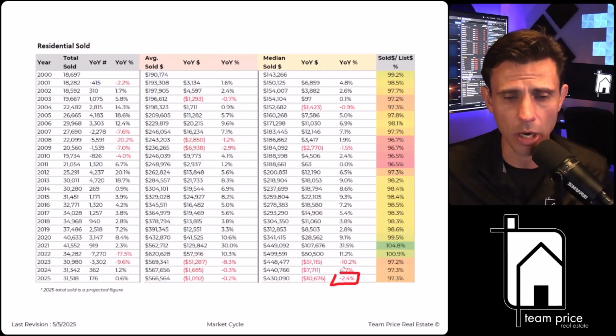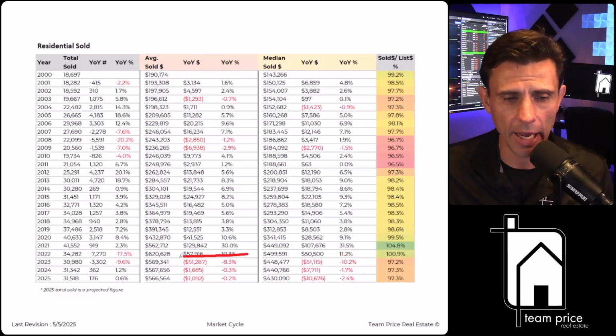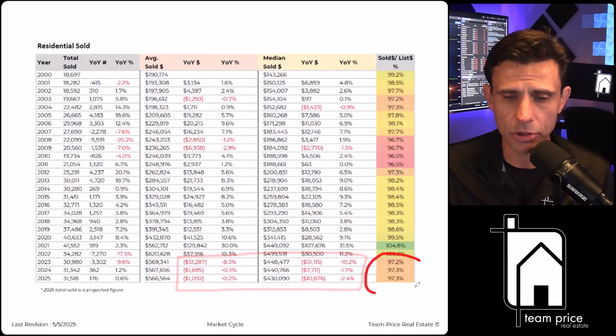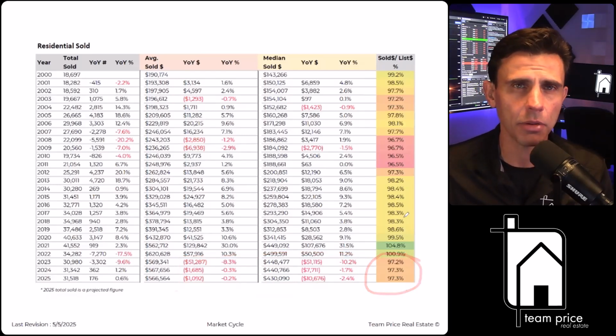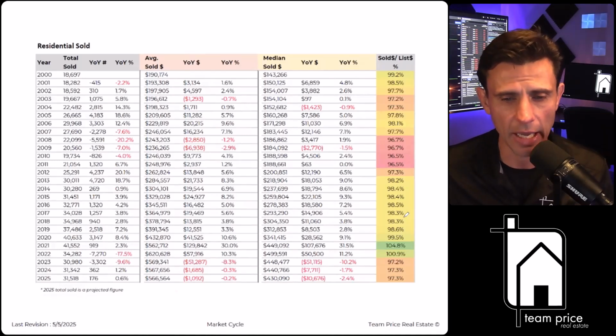That's going to be a drop of 2.4%. And that's going to mark the third year of price drops, both on the average and on the median. The sold to list price ratio holding steady right at that 7.3%, exactly the same as last year.